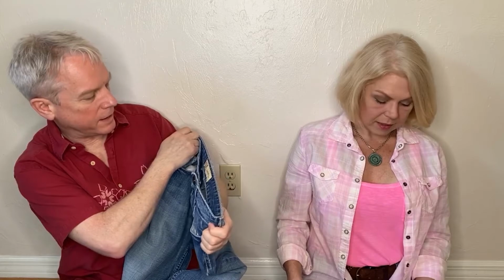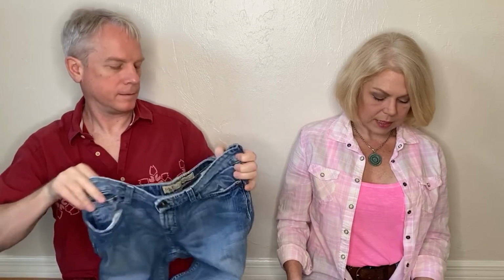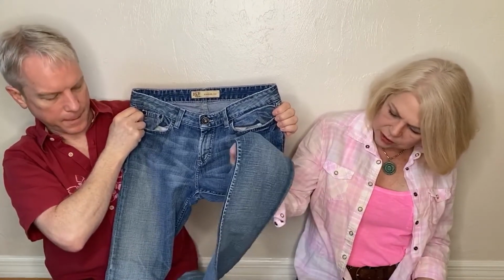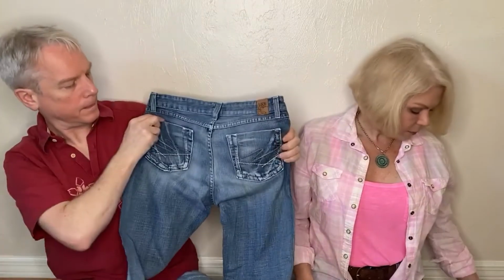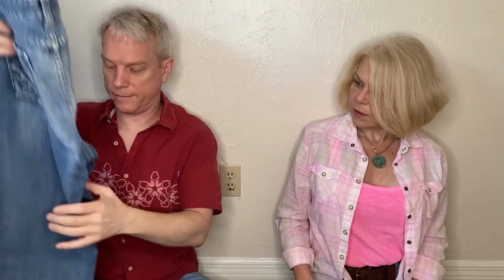Up next, another pair of BKE jeans. These are the Hannah boot cut style. Right, and these are a 9 1/4 rise, so we're getting up there a little higher. Medium wash. I don't think they have any distressing really on them. They do have this kind of whiskering in there, and they also sell for around $20. All right. And these are 31, 32 and a half. So they may have come from the same person. Or, yeah.